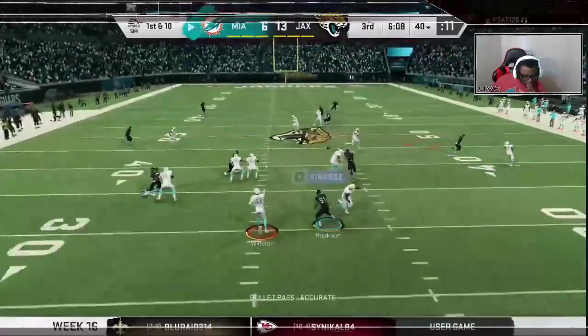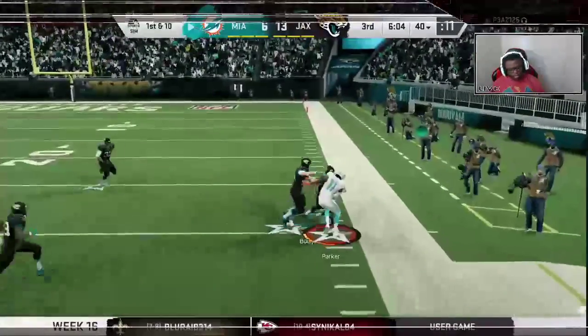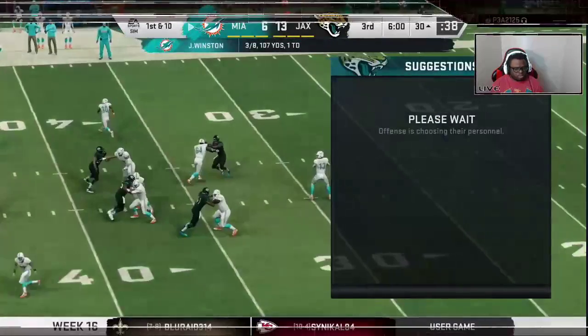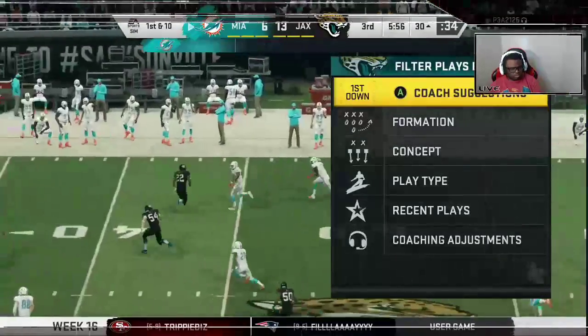On 1st and 10, Devontae Parker, great block. Got a man open. That's Devontae Parker, complete. And he is brought down, but not before reaching the 30. Getting it to him in space pays off big time. That winds up going for 31.